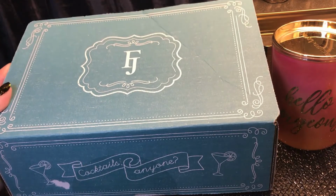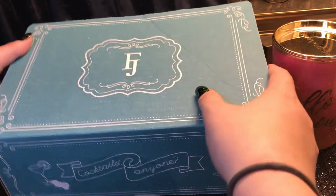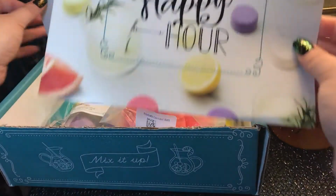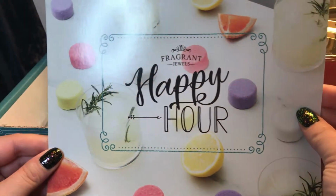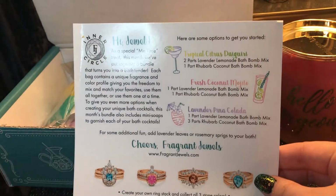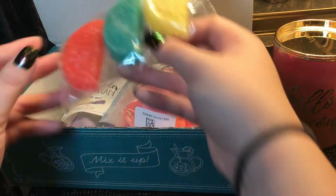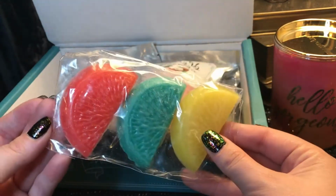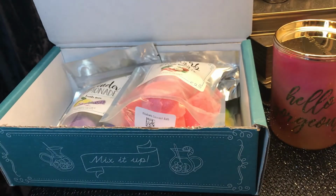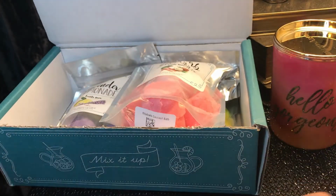This ring reveal is from Fragrant Jewels, and this is their happy hour set. Here we go. Happy hour comes with a cute card that tells you what's in it and the ingredients. So that's nice. This comes with three cute little hand soaps that look like citrus slices. Really cute. Very fragrant. I can smell them even when they're still in the package, so that's cute.